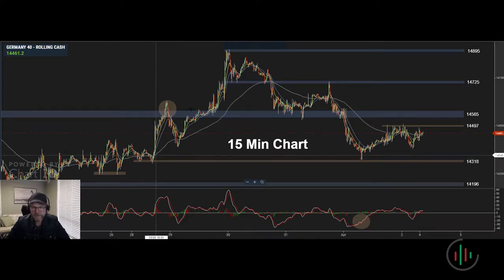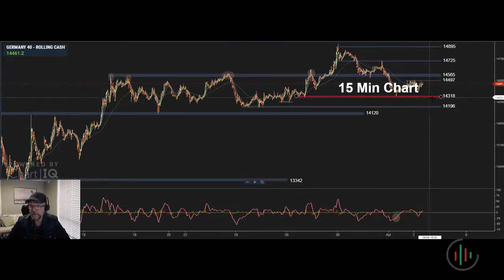You can see that flush there before it ramped up all the way up here, holding higher lows all the way up. And now we've just sort of pushed into that level. It could be a lower high coming in, which would mean that we're going to fade straight through that level at 14,318, potentially into this level at 14,120. There's no reason why we can't get down to there.